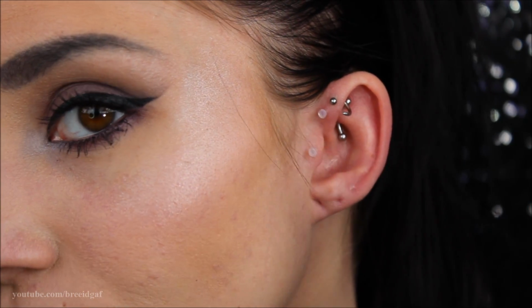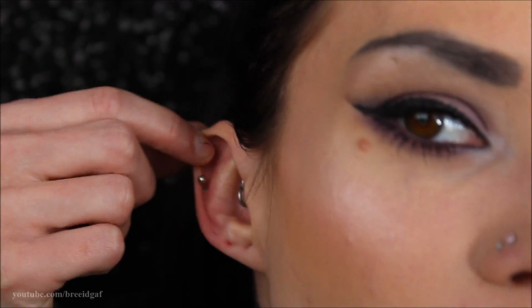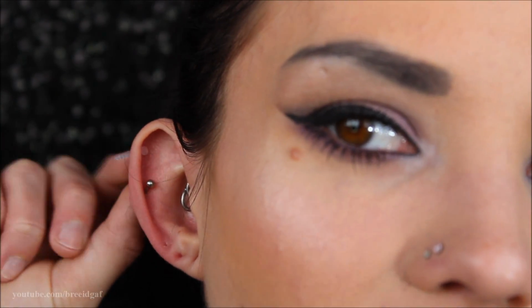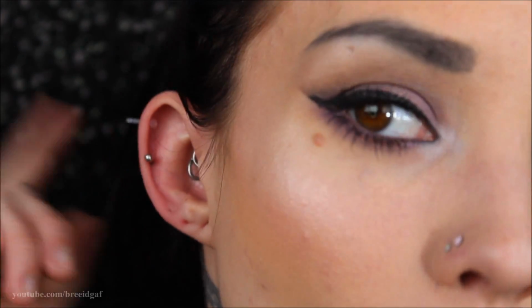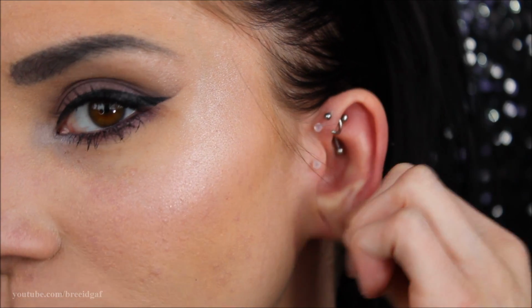I've had that pierced for a very long time, so I will put a retainer in that one as well. And same with this ear. I will put the retainer in this one because I've had it the longest. And this one always tends to give me a hard time, so I will leave the jewelry in this one, put the retainer in that one. Sorry, my ears are gonna turn quite red because I'm touching them so much.